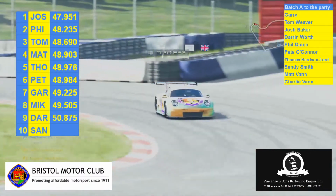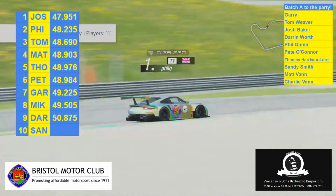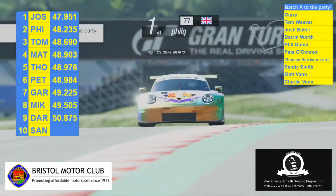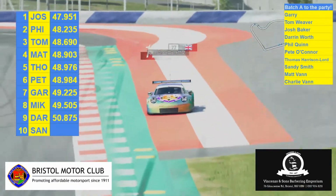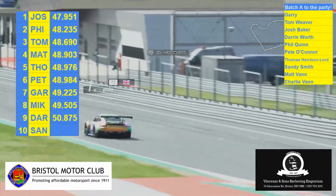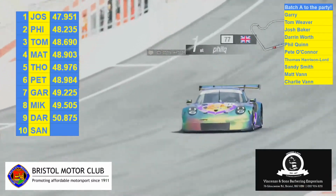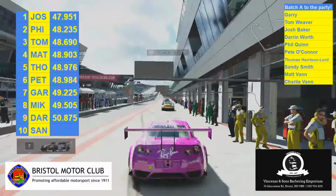Here we've got Phil Quinn on his final run. Phil did a 48.2 on his first run, which is the time that put him in second place, and a 48.3 on his second time run, using all of the track and most of the runoff area. Can he improve? No, it's 49.0. So, stays in second place.